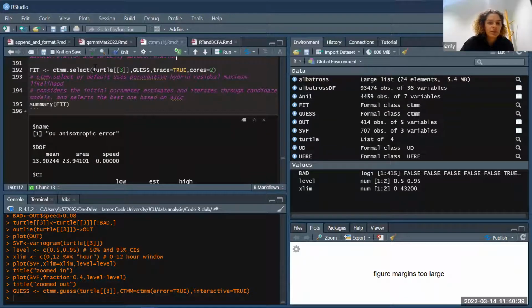The next function that we'll run is ctmm.select. What this does is it considers these parameter estimates that we've input, and it iterates through all of the candidate models and selects the best one based on AIC. This line takes a little bit of time to run. So if you just run that, and then while it's going, I want to quickly show you the Shiny app for CTMM.